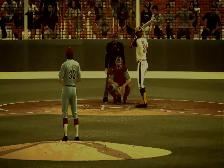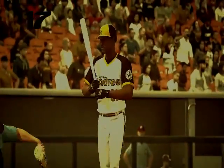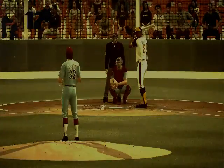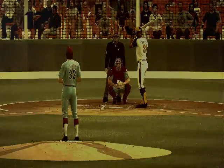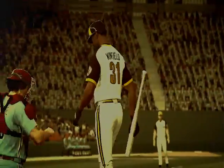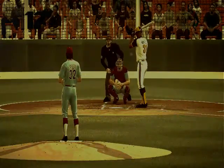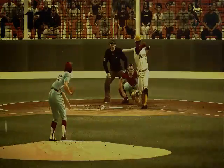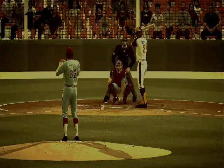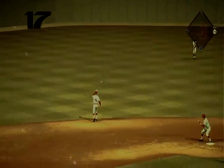Bases empty. Now it's the right fielder. He was a strikeout victim his first time. Right through there for a strike. Two down, nobody on, here in the bottom of the fourth. Line of the pitch. Foul ball. It stays nothing and two. That one laced to center and a base hit. And that keeps the inning going.